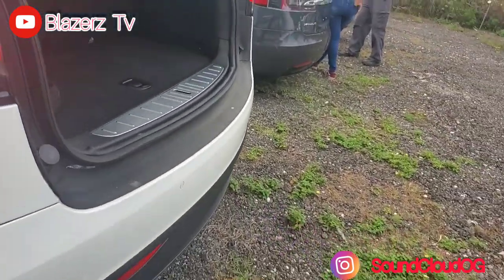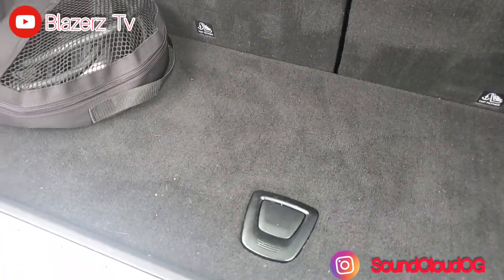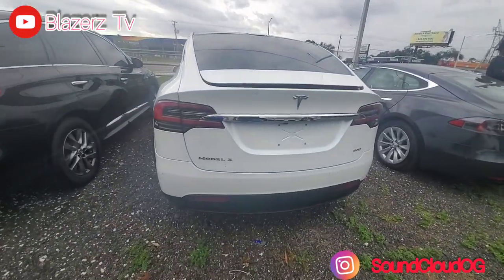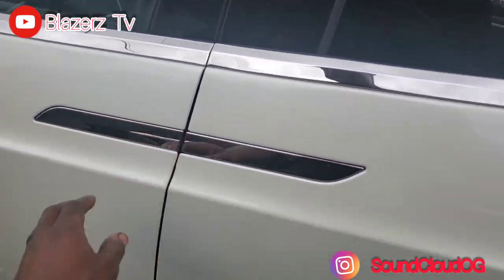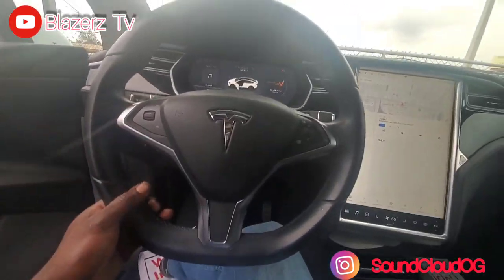Ooh, look at the seat. I like the material. They got three rows. Leather seat. What's this to charge? Yeah. Okay. All right. Whoa. And then it's the button to close it. Oh man. You wanna see it inside? Yeah. No, that one is different. Oh, it's right here. That's a Model X 90D.